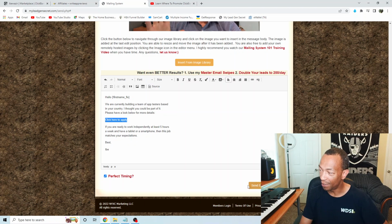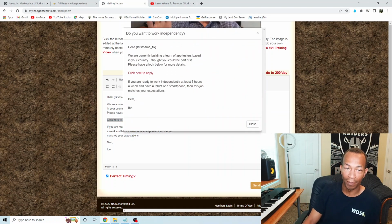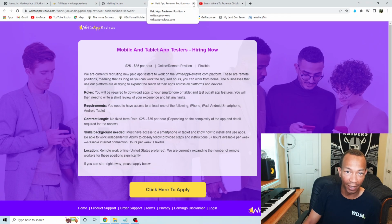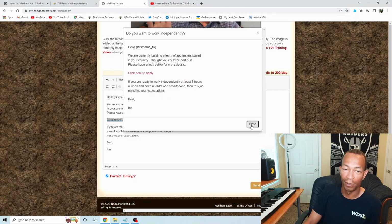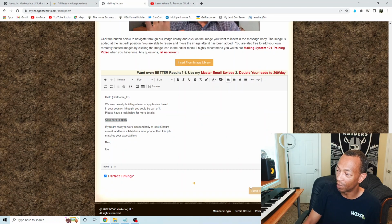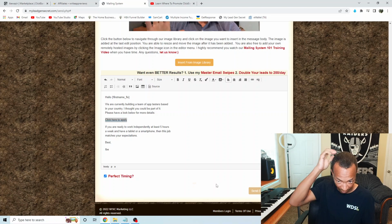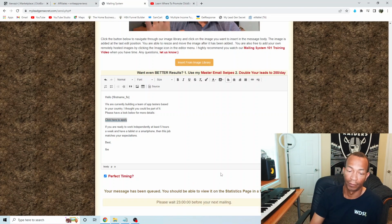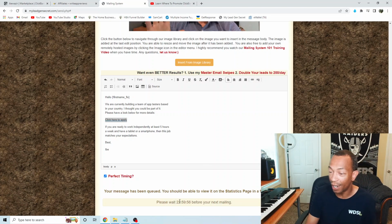Now before you send this email, there's the send button. To the right of this, there's a button that says preview. It's a red button. You can't miss it. If you click the preview button, make sure that your link is working and that you actually posted your link inside of that email. All right, now we're going to hit send email. Now we can't send any more emails to this list for another 23 hours.